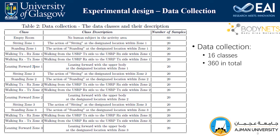Sitting in zone 1 means performing the action of sitting at the designated location within zone 1, and if you can refer to the paper where the experimental design setup is, you can see the position of the chair. Similarly, for standing in zone 1, which was the action of standing from the chair within zone 1, walking TX RX means walking from the transmitter side to the receiver side, and vice versa for the walking RX TX.